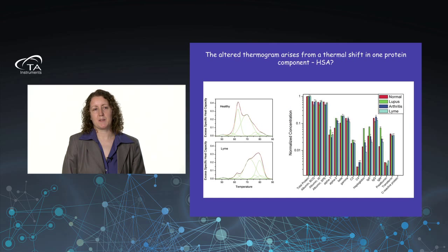So to examine this, we tried to model this effect. Here, the graph on the right is just to remind you again that the albumin concentration was essentially unchanged in the disease sample. And so what we took was the control profile and the Lyme disease profile and attempted to model these using Gaussian components.